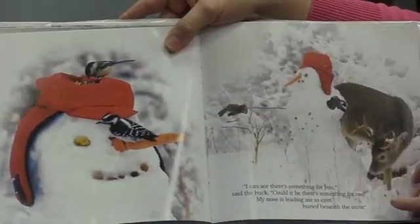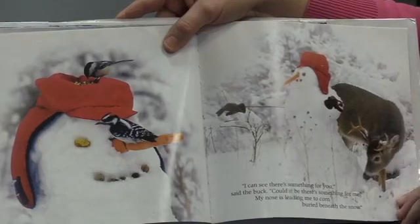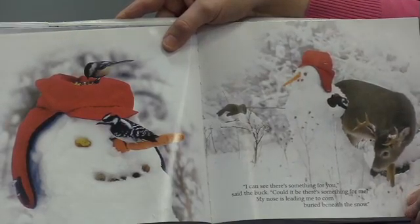I can see there's something for you, said the buck. Could it be there's something for me? My nose is leading me to corn buried beneath the snow.